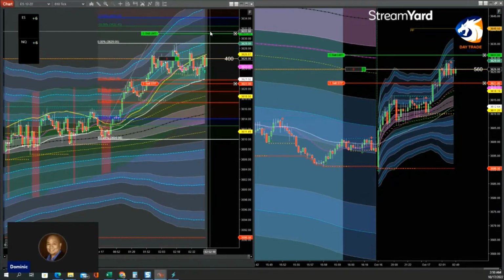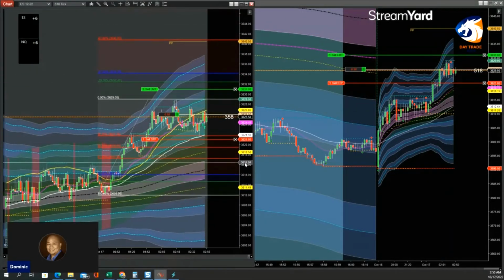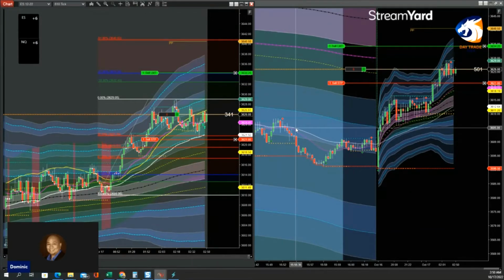My target up here now is around 5 points. Now we're approaching close to the London market open, and most likely this will continue going up. So I might have to bring this target up here, at least up to there. Maybe around 25. That's fine. So we're looking at that. That's close to 8 points.